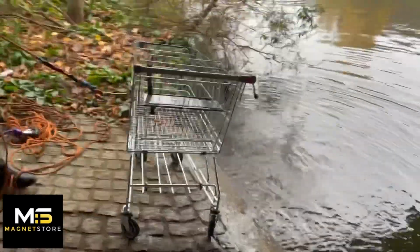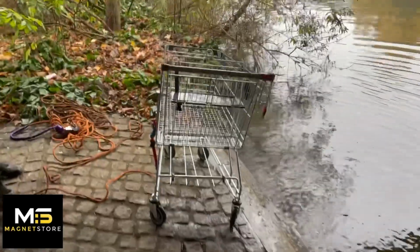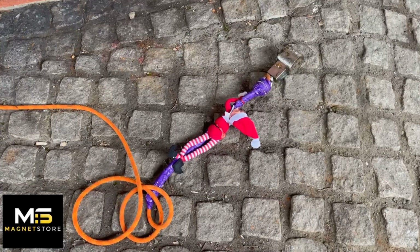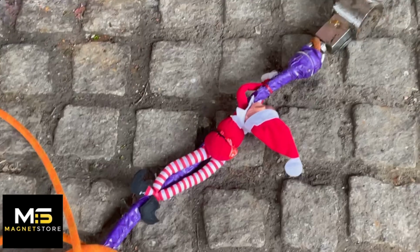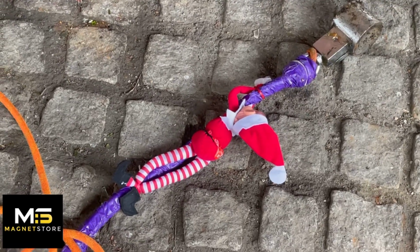There you go guys, one shopping trolley retrieval. Nice one, Byron. So the day begins. Here you go guys, I did a little attachment to my magnet. Some of you will know what this means and who had it on his magnet, so I thought I'd give it a go. Now let's go guys.